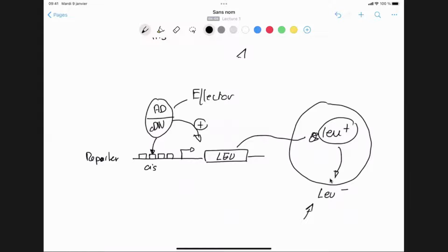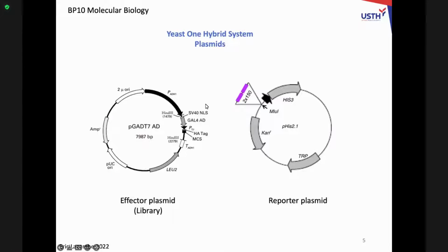So this is what we call auxotrophy. In other words, it's quite simple. You take a yeast that does not contain one function, in that case one gene in the biosynthesis of one amino acid. And if our construction works, in other words, if it is able to bind and then to activate this gene, then it will complement a yeast that is mutated in this gene. So when we are going to screen our library, we have to keep in mind that all we want to do at the end is to clone the cDNA of the transcription factor. So we put all the cDNA there.